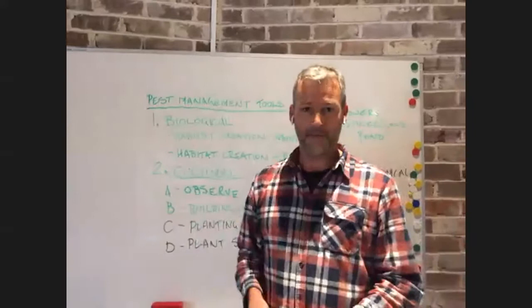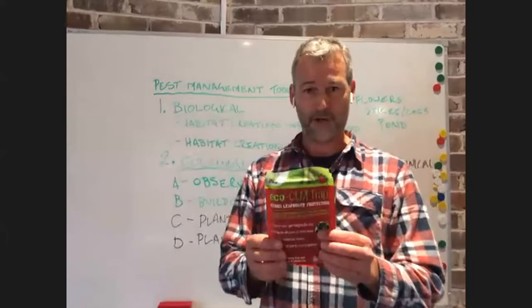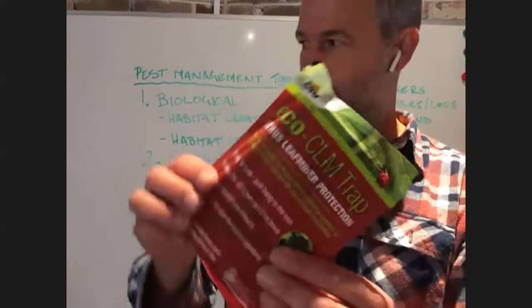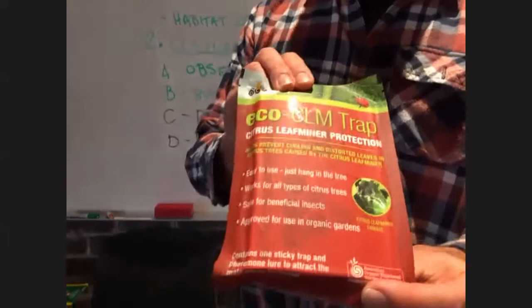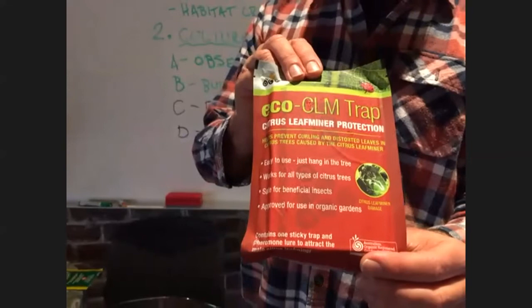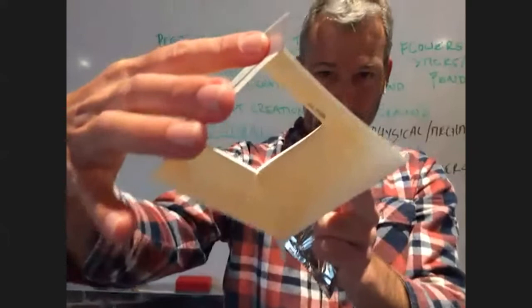And we're lucky because there is this trap. I think we might have showed you. Oh, sorry. All right, so this is a certified organic citrus leaf miner trap. And the way that this guy works is that it opens up. Actually, I'll open one up. So it opens up. It's got inside. It's got sticky. Yeah. So it's a sticky trap.